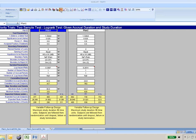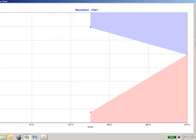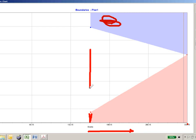So this is the design which we planned for, and you can see that we have planned for 333 events, and we'll take an interim look halfway through those 333 events. If we enter this blue zone at that point, that's overwhelming efficacy. That's almost 3 standard deviations, and you can stop. If you enter the pink zone, you can stop for futility. That's saying that at this interim look, the control arm is doing better than the treatment arm. And then what's on the x-axis? The x-axis is the number of events where you're taking the interim look. Okay. But now the promising zone is somewhere in between here.